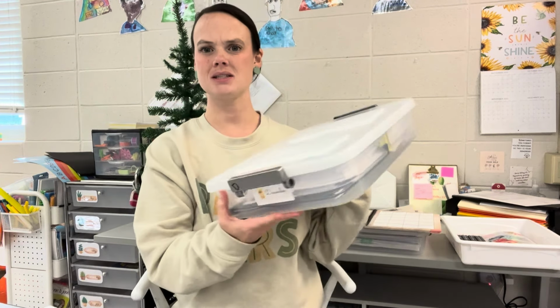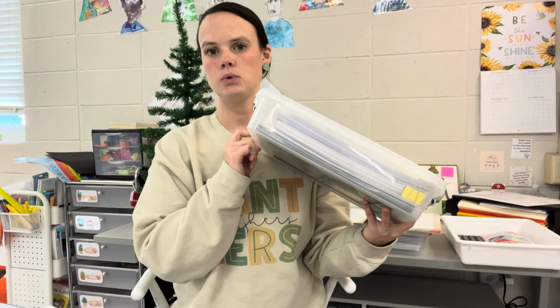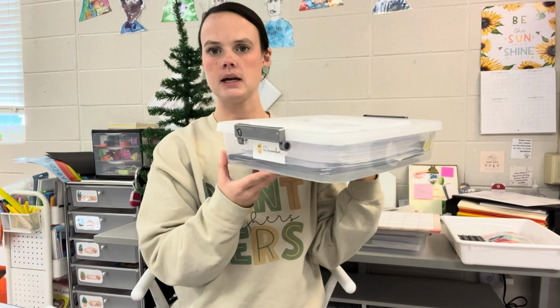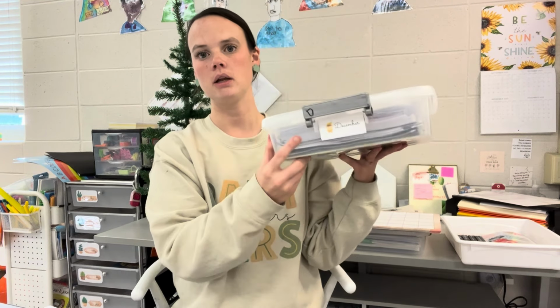I tried to mention in another video that I use these boxes, but I don't know if the footage actually made it into the video. I think I had trouble finding the footage. Maybe I didn't actually record that part. But anyway, I use one of these boxes for every month, instead of a filing cabinet.